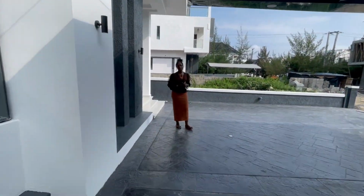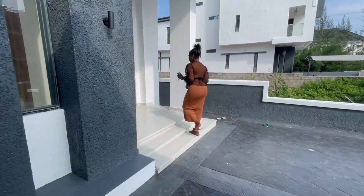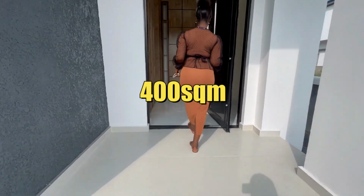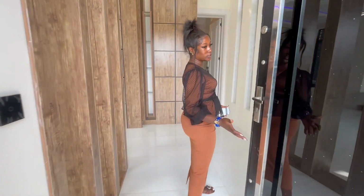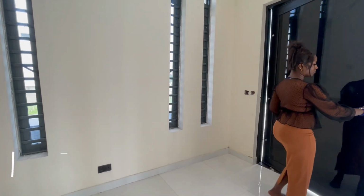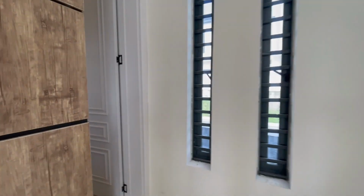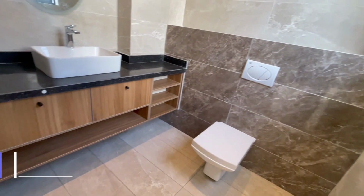So as we go in, I forgot to mention that the house is built on 400 square meters land size. So coming in, we'll have the security door, and then over here is the ante room. We'll have this wooden design here, and then the visitor's toilet over there.